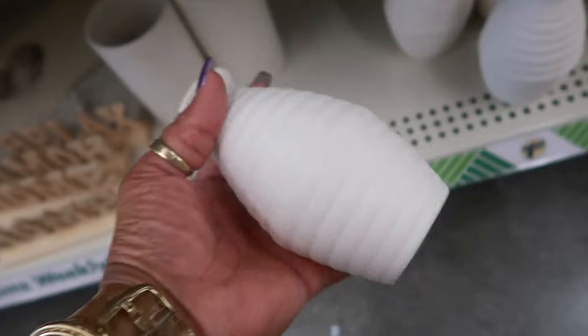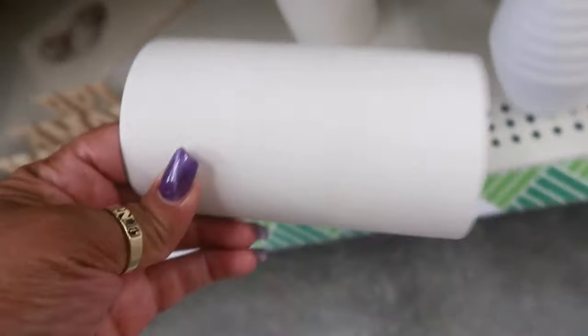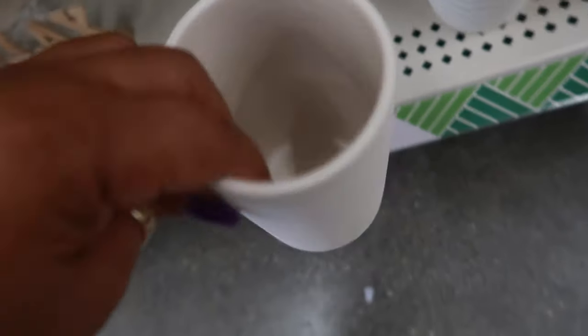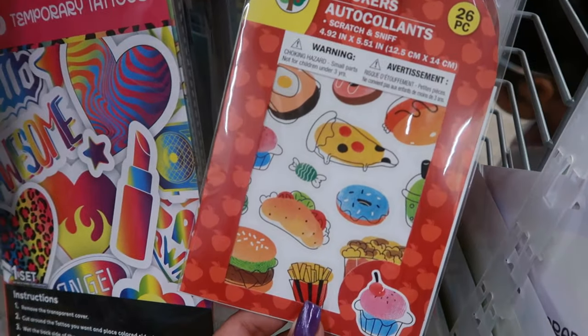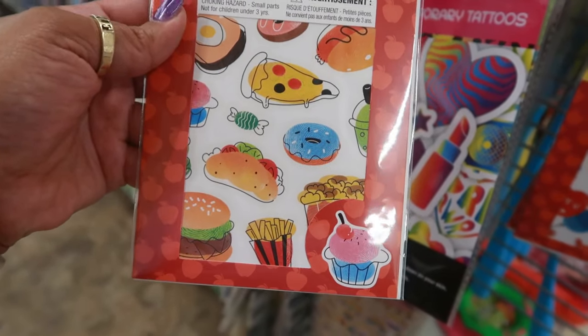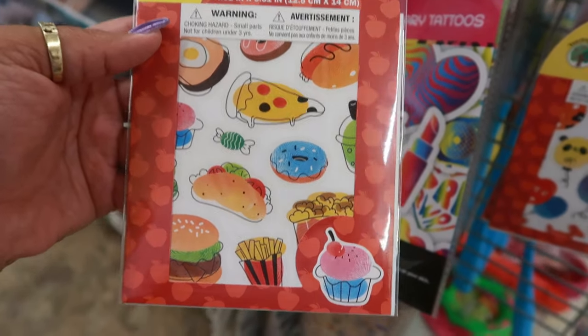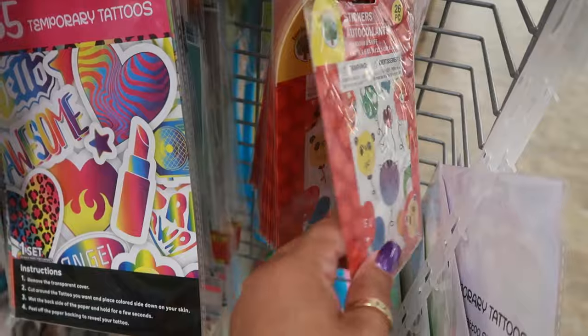There's some pretty bud vases that you can paint right there. Or there's this one. Look at these food stickers. Oh, and they're scratch and sniff. Oh my goodness. I'm tempted. I used to love me some scratch and sniff stickers growing up.